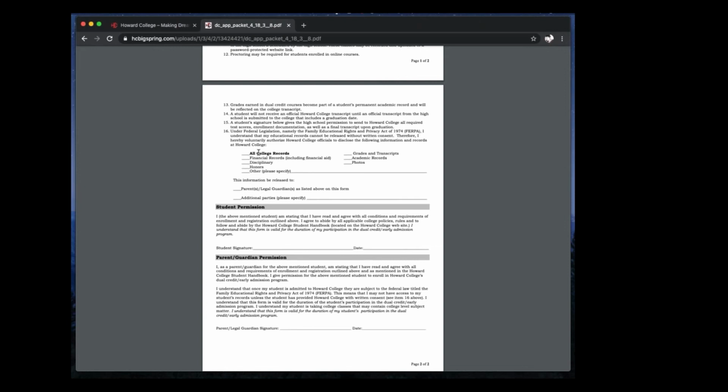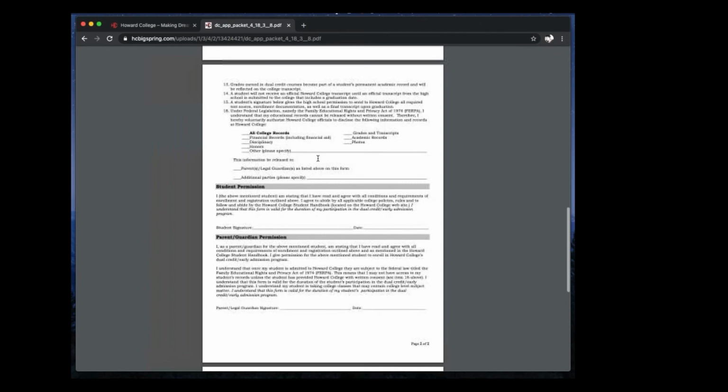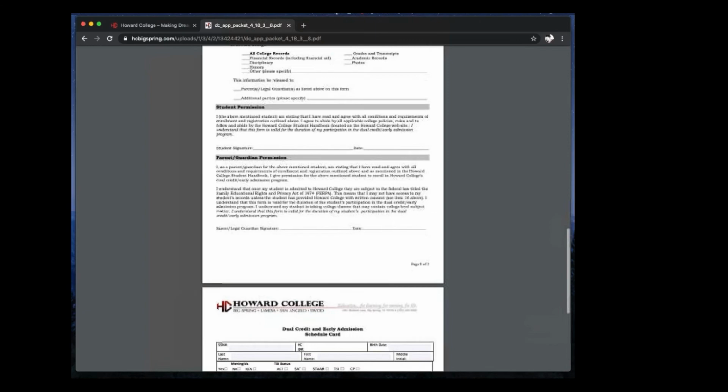But the student needs to be the one that talks to the instructor. This number 16, if you check all college records and check that thing where it says parents, legal guardians listed on this form, what that can do is make it easier whenever your student is getting ready to go to college, make it easier for you to help them get their records sent to colleges. There's a place for the student to sign it and a place for the parent to sign.